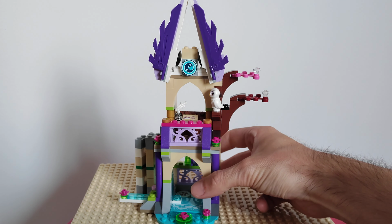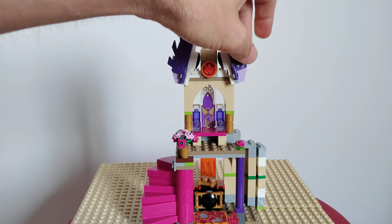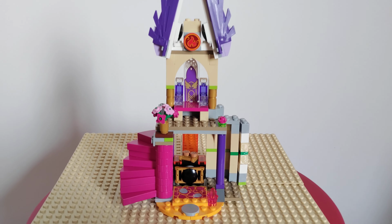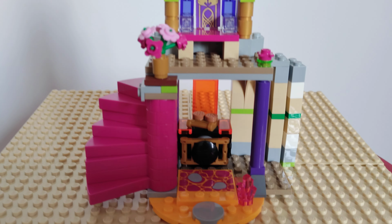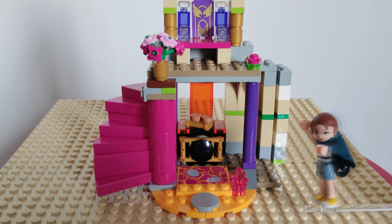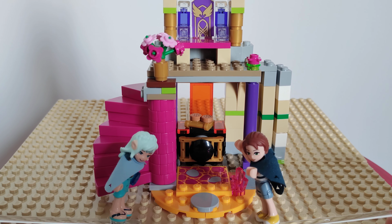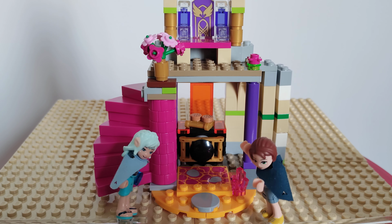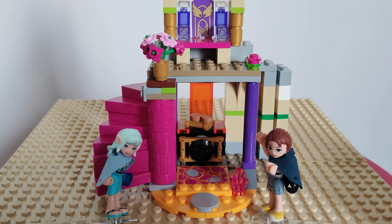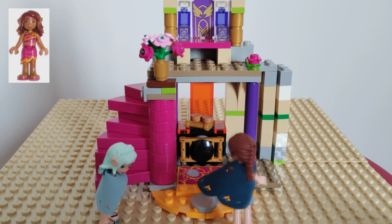Now let's move to the left side of the dining area, which is the fire wing. On the ground floor is a lava kitchen. You'll definitely need help from the fire elf, Azari, to be able to get in, as the floor is literally lava. Unfortunately, she's not included in this set.